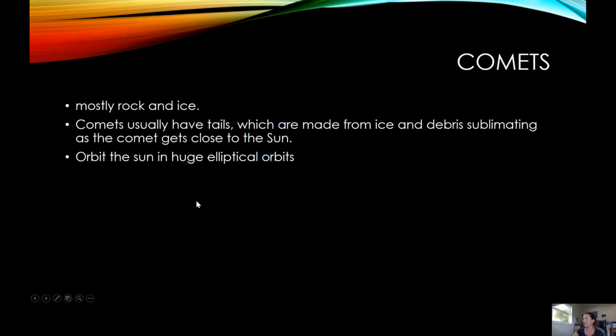All right, on to comets. Comets are made of mostly rock and ice. They usually have tails, which are made of ice and debris sublimating. Sublimation is what happens when you have dry ice. You know how it looks like it's steaming when you bring it out of the fridge? What's happening is it's going directly from being that solid hunk of ice to being a gas. It skips the liquid phase.